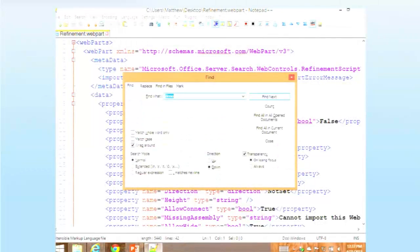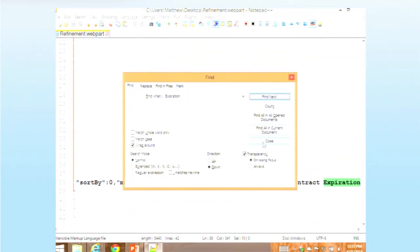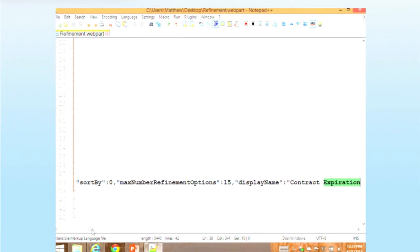So I'm going to do a search for EXPIRATION. And I'm going to choose Find. Okay. So this is a very ugly property because it's all JSON, okay? But I notice that I have contract expiration date. That's my display name for my refiner. Use default intervals: false. That's because we had the second radio button chosen. If you had the first radio button chosen, it'd say true, and you would change it to false.